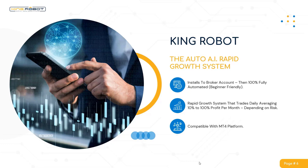The rapid growth system has traded our account, and it will trade yours daily, and it averages 10 to 100% profit per month. The range is for you, it's going to depend on the risk you use. If you use a similar risk to us, you're going to have similar growth to us. Depending on what you want, you can have lower risk, medium risk, higher risk. We give you the guidance on all of that. It works with the Metatrader platform, which is provided by most brokers.